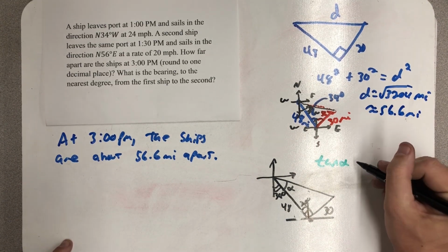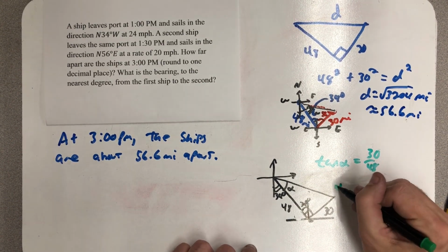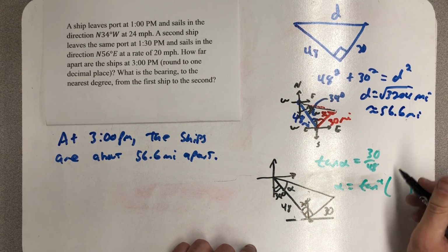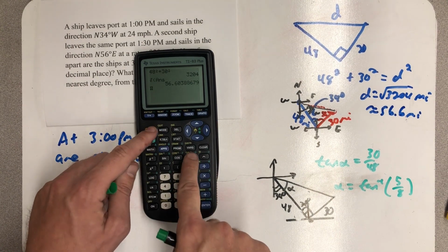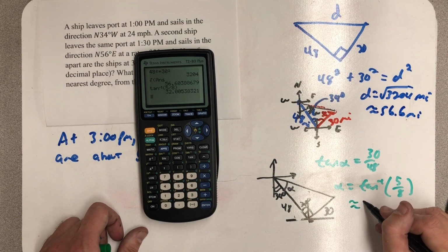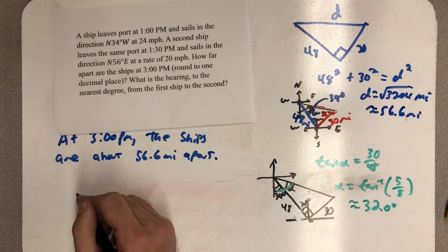Tangent of alpha would be equal to 30 over 48. I should be able to find that using inverse tangent. That's 30 out of 48, which would be 5/8. So inverse tangent of 5/8, just giving myself a little less to deal with. I have made sure that I'm in the degree mode. Inverse tangent of 5/8 comes out to be about 32 degrees. The angle all the way across there would be that 32 degrees with 34 more. So that's going to be about 66 degrees.